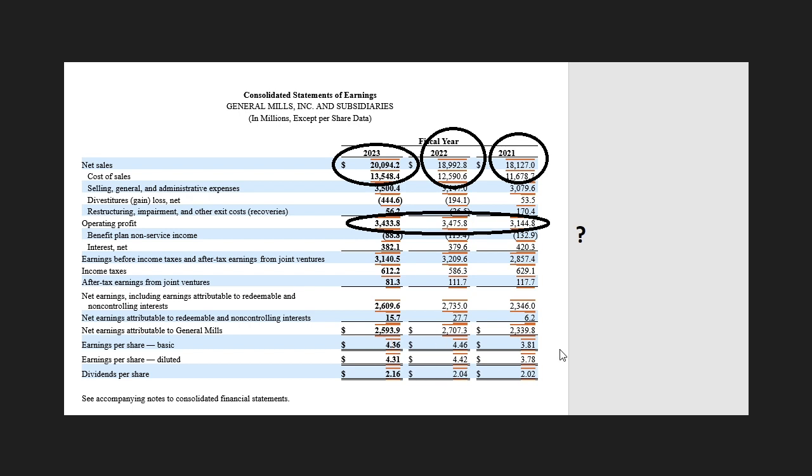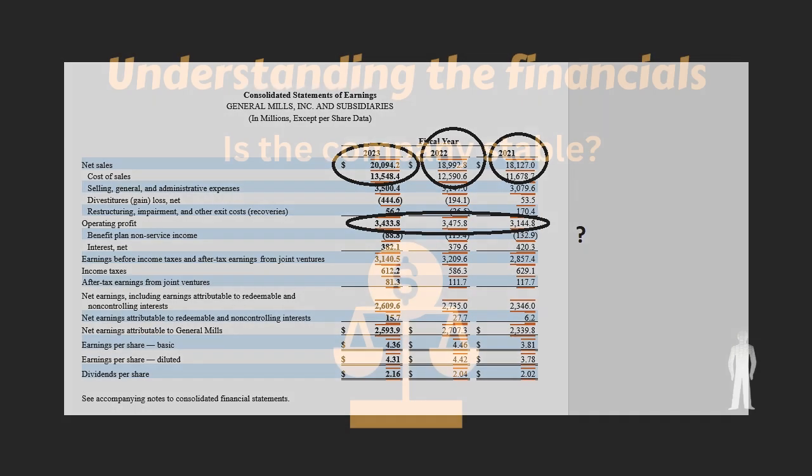You can also see their earnings per share. You see that they went from 3.78 up to 4.42 and back down to 4.31. And you can see that they do indeed pay a dividend, one that has grown the last 3 years.